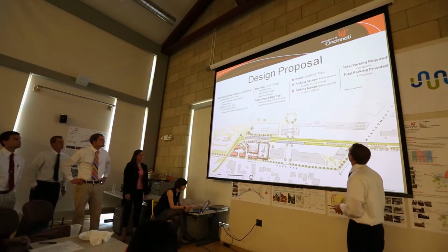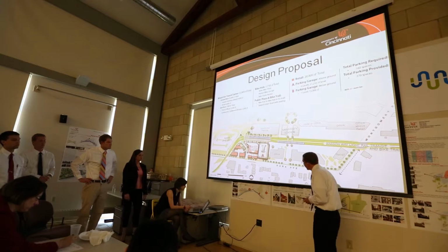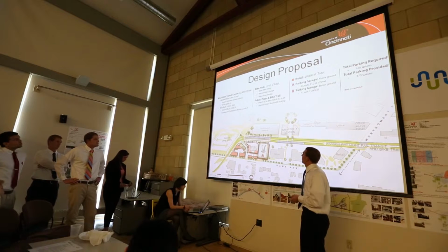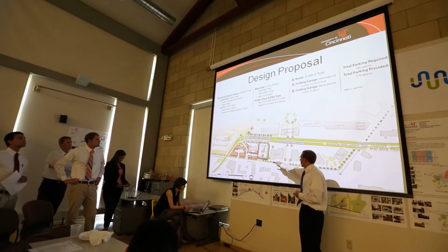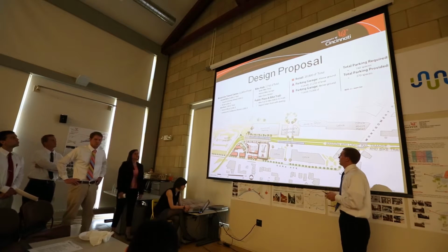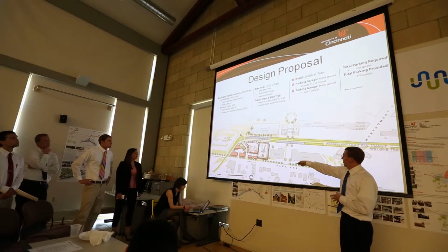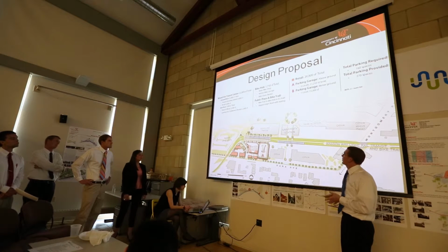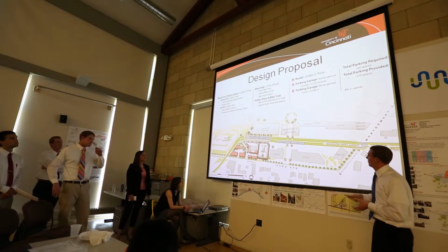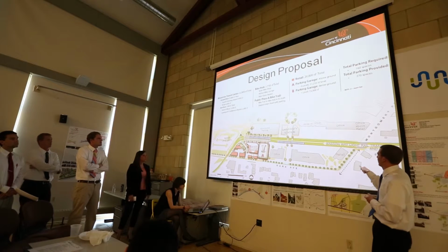So this is our proposal. Right here is our main transit center, 22,800 square feet: ground floor 15,800 and 7,000 square feet on the second floor. Above-ground parking garage right here, 85,000 square feet total, four levels. The pink buildings right here are separate small retail structures totaling almost 15,000 square feet. And this is the light rail track right here, and the bike path down here along Dana.